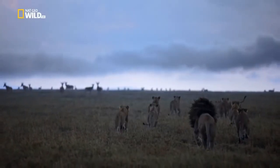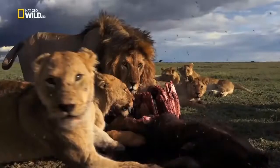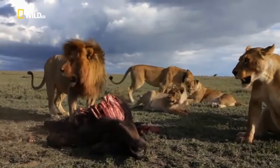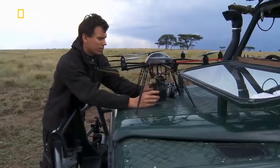They're really on the edge, and the rains came, and then the prey picks up, and all of a sudden life is pretty easy. Once the rains came and the landscape became populated with wildebeest, that's when we needed some way to show that.